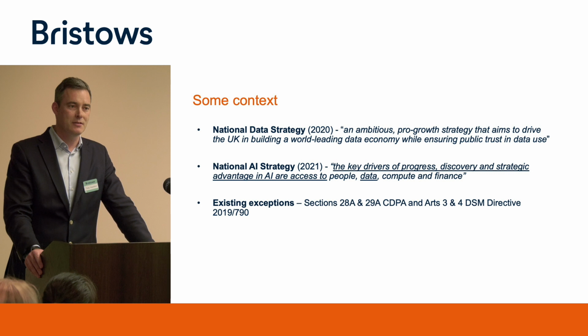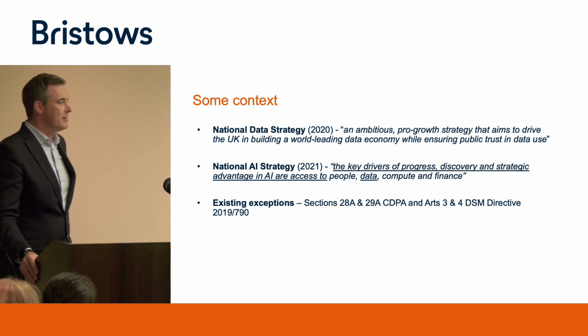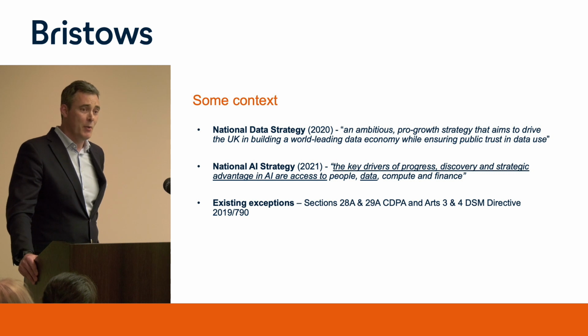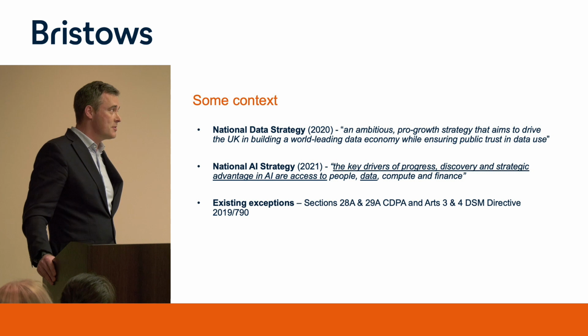Existing exceptions that we have under UK copyright law, which might be relevant to text and data mining. Well, there's section 28A. That's what we sometimes refer to as the temporary copying exception. And that's useful because potentially, if you're, for example, sending a bot out onto the internet to scrape loads of websites, but you're only keeping it on a temporary basis to train your AI model, for example, and then disposing with it, you might be able to argue that it's a temporary copy. That might not get you home because you might want to keep that copy for validation and verification purposes, especially if you're training an AI model. So it's not actually been tested in the courts as to whether Section 28A would be particularly applicable or not.